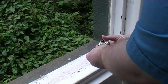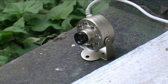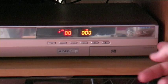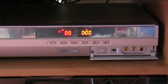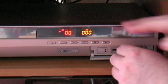For the windowsill shots, I used a small security-style camera and blue-tacked it into the windowsill. When plugged into a DVD recorder, I could leave it recording for up to 6 hours. It was a bargain at £30.